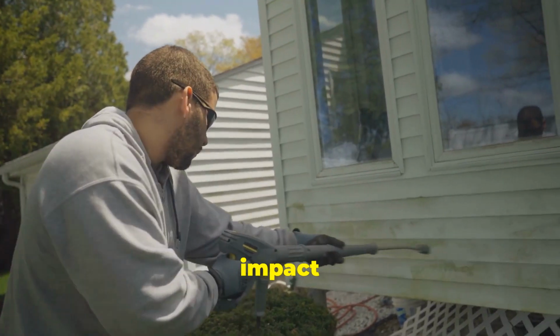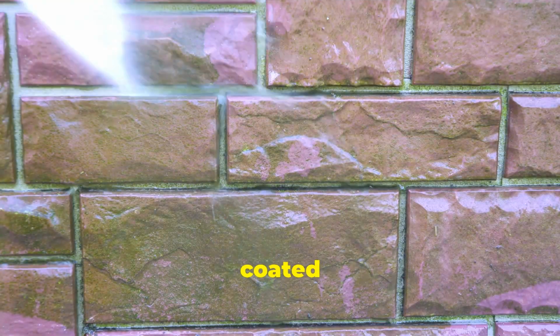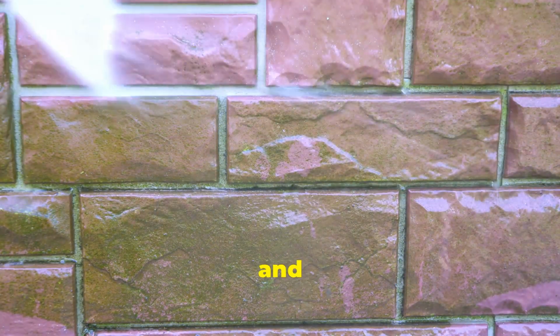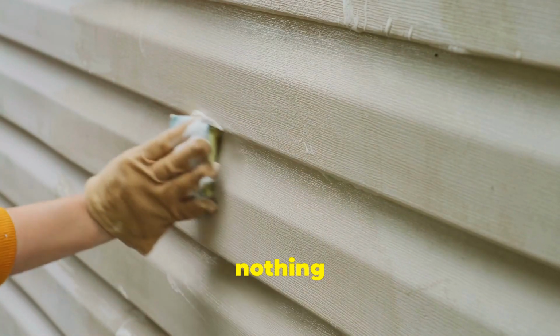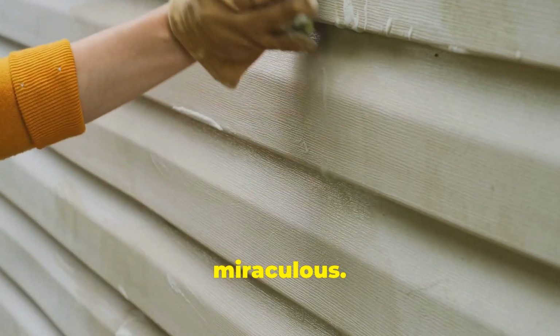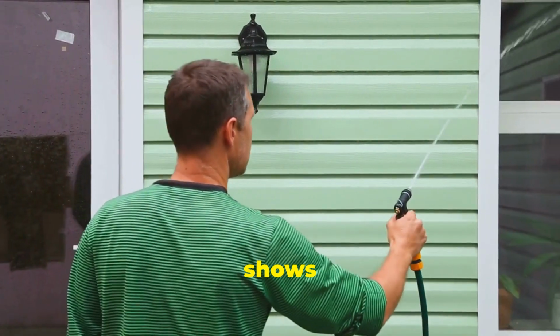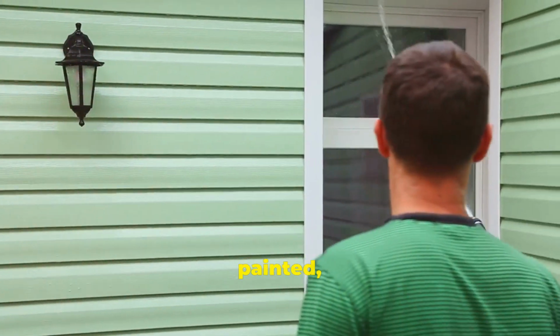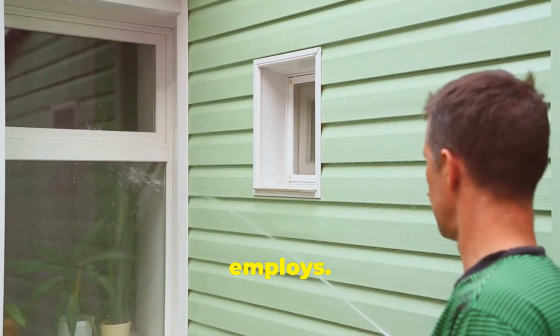The visual impact of their work is striking. Initially coated with years of urban pollutants and organic growth, the before and after pictures of this home are nothing short of miraculous. The after photo doesn't just show a clean home. It shows a vibrant structure that looks freshly painted, testament to the meticulous process Jabez employs.